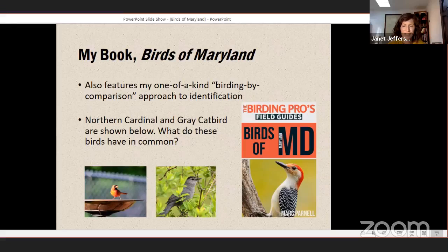Yeah, that's so interesting and so helpful because I know so many books are maybe more organized by genus or species and how they're related taxonomically. And to the average person, they might not know those things, or it could be, as you said, really frustrating. So the idea of using birding by comparison is such a cool idea. So okay, that's the book. Super awesome, really exciting, and I could see it's engaging for everyone.